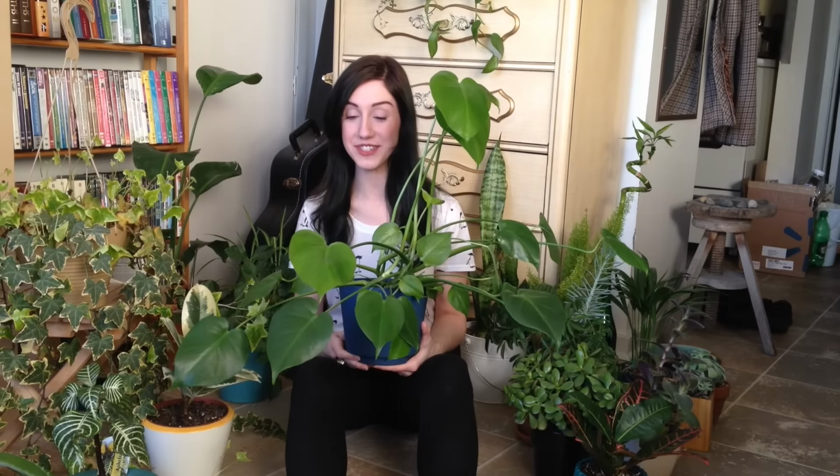This is Fiddle. This is my temperamental philodendron. Show of hands, how many people have a philodendron named either Phil, Philip, Philippa, Phyllis, anything like that? Give me a thumbs up if you do.